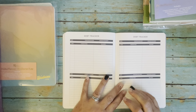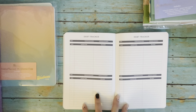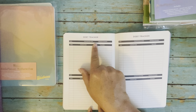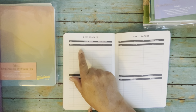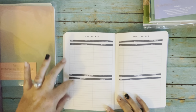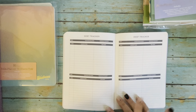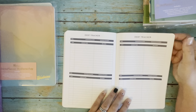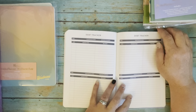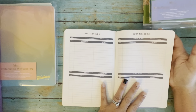So now we have your debt tracker. In the debt tracker, it has what the debt is, the starting balance, the minimum payment, the date, the amount you paid, and the balance that's left over. And it gives you 2 on each page to fill out for different types of debt you may have that you're trying to pay off. So we have 1, 2, 3, 4 pages of that.